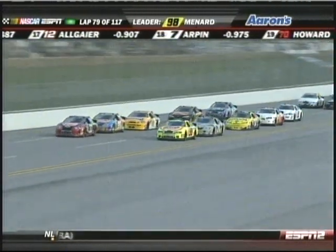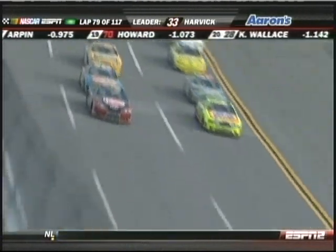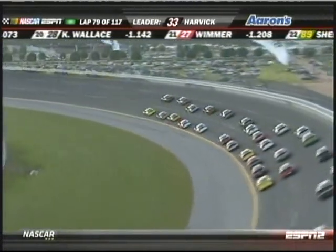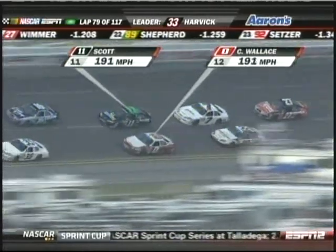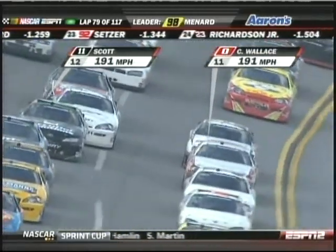No one has ever won a Sprint Cup and a Nationwide Series race on the same day at the same track. Yeah, Trevor said he wanted to learn today, so he's in between the guys that finished first and second in the Cup race, so that's a good place to get some experience. Another youngster doing really well is Steve Arpin, but how about a shout out for the 0 of Chrissy Wallace?